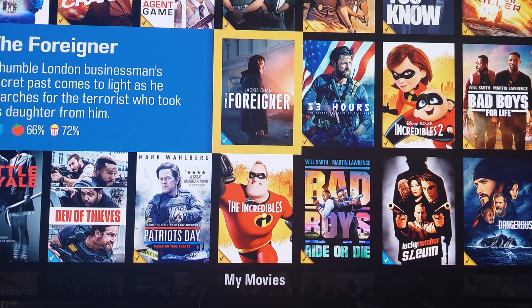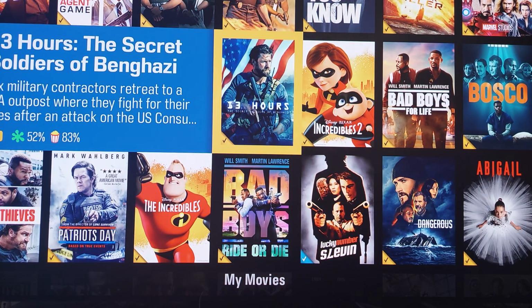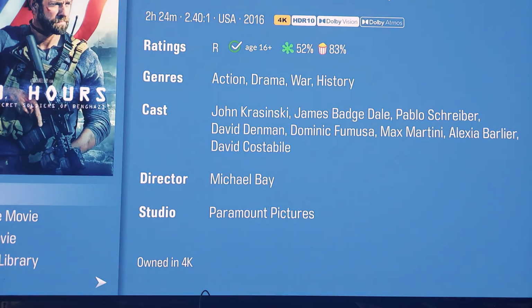And if you go back, this is my library. So check this out. From here, this is the movie that I have actually downloaded on my system. And it'll let you know what you have downloaded and what you don't have downloaded. But check this out. I can resume the movie from here, and it's going to play back. So I don't need to go all the way back in the home screen if I'm using the movie store.